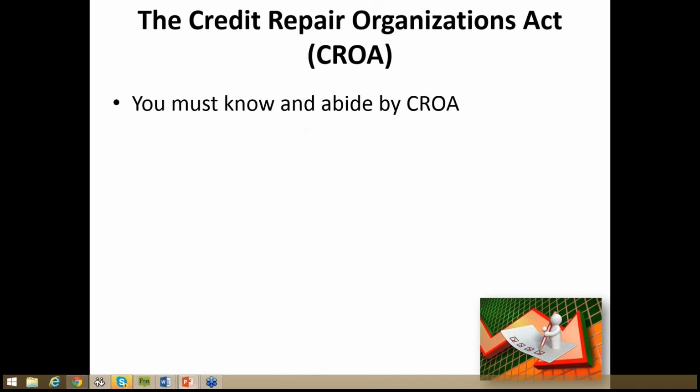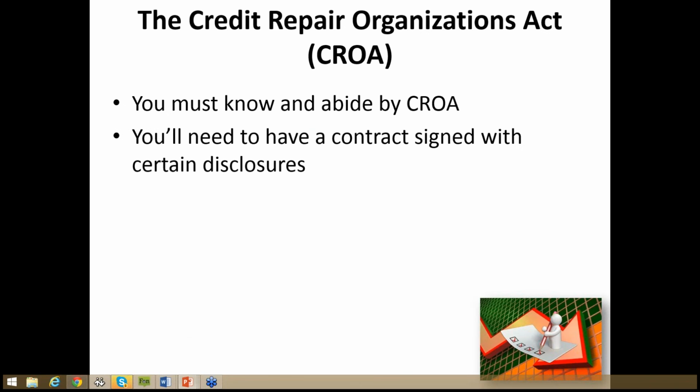So let's talk about CROA, the Credit Repair Organizations Act. You have to know this law named CROA. You'll need to have a contract signed with certain disclosures. CROA is the Credit Repair Organizations Act. It regulates credit repair companies. It says what you can and cannot do. So you have to know this, because if you don't know it, you could have some major problems with the Federal Trade Commission, which you don't want.